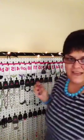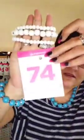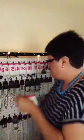Got a pin malfunction. Hold on just one second. The pin is falling out. This is a vintage piece. It is white wood stretchy bracelets. Number 74. Number 74 for that one.